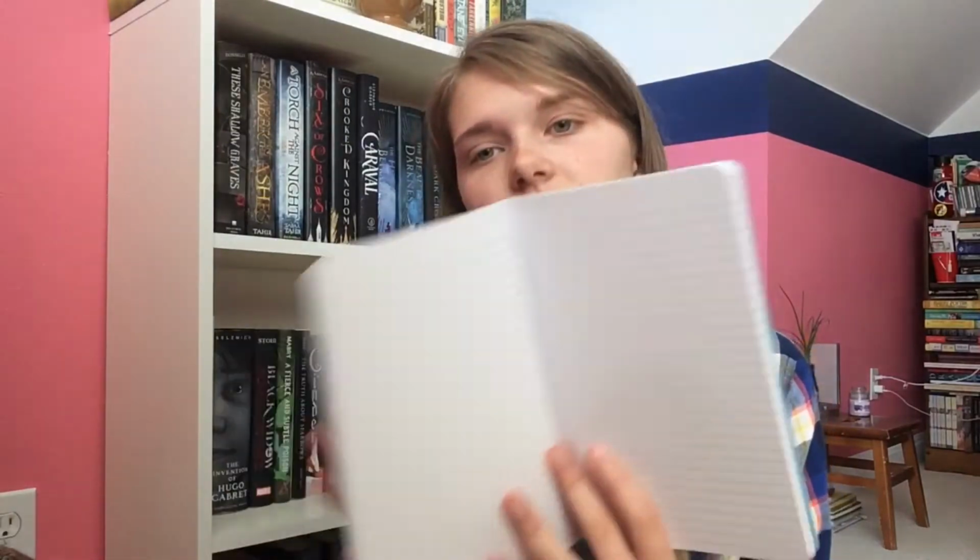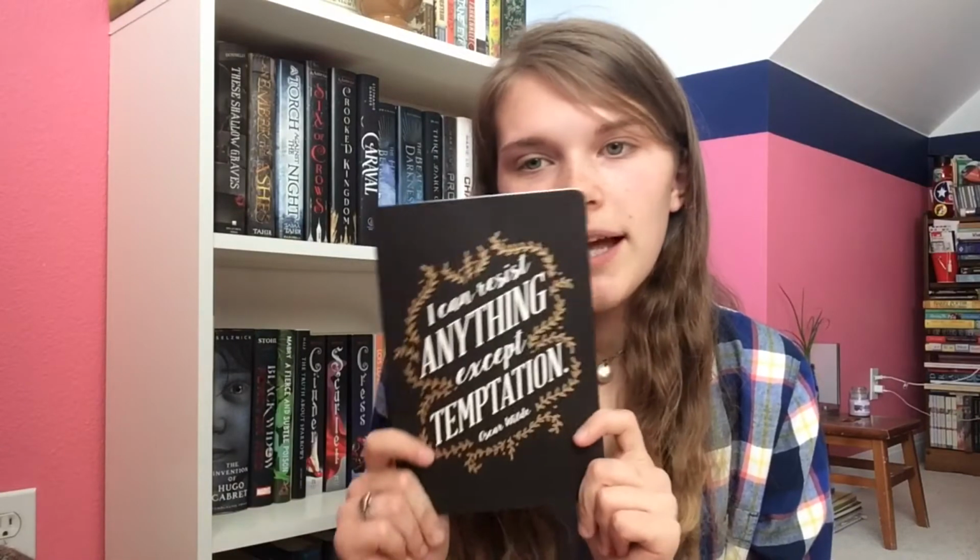Maybe I'll use it as a diary type journal. But I don't know. I want it to be pretty and good, so I haven't decided what to do with that one yet. This one was an impulse buy. It says, I can resist anything except temptation, which is a quote I find hilarious. This was at Target, and it just has blank pages. I don't know what to do with it, but I really liked it, and it's really pretty.